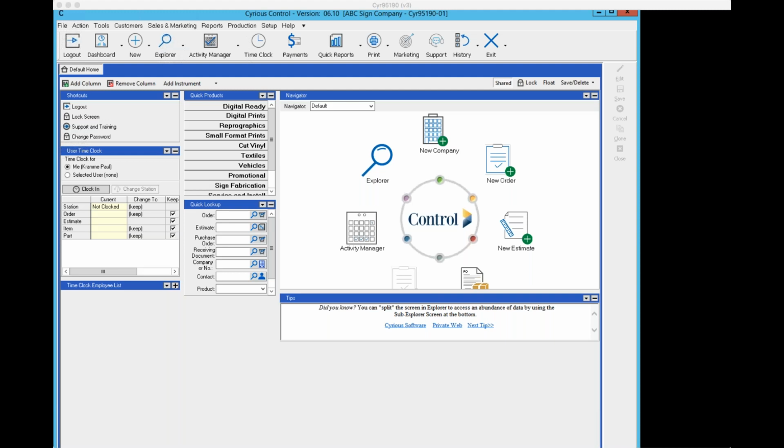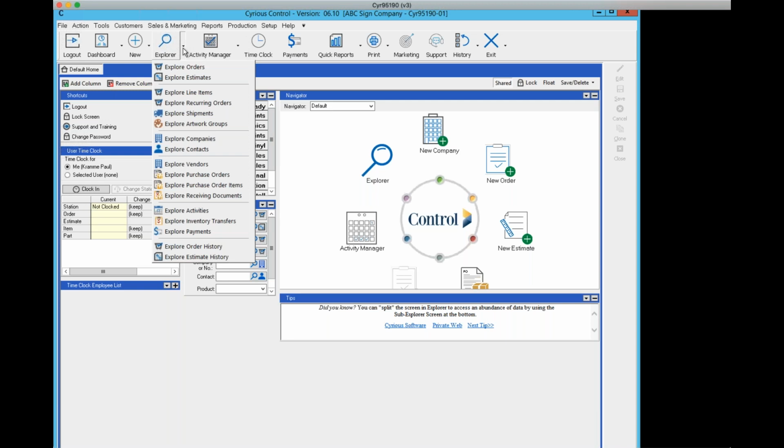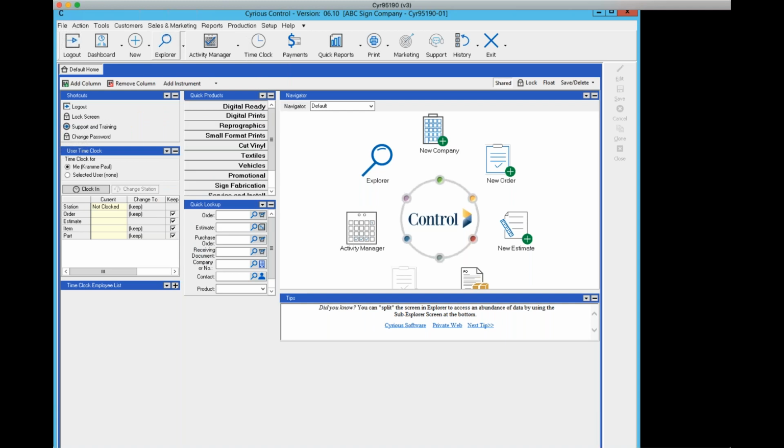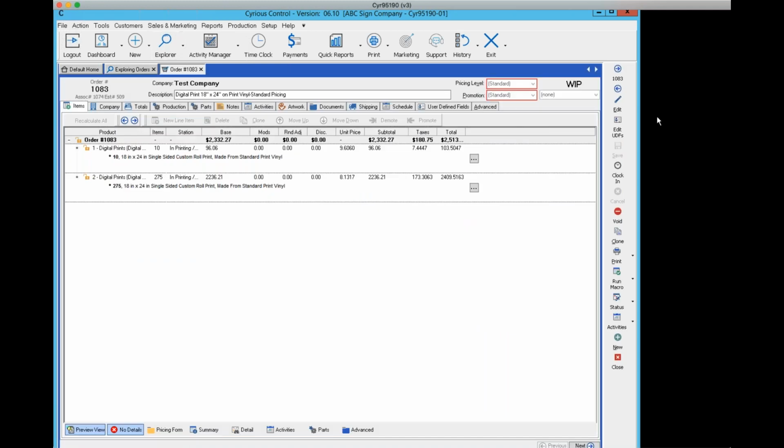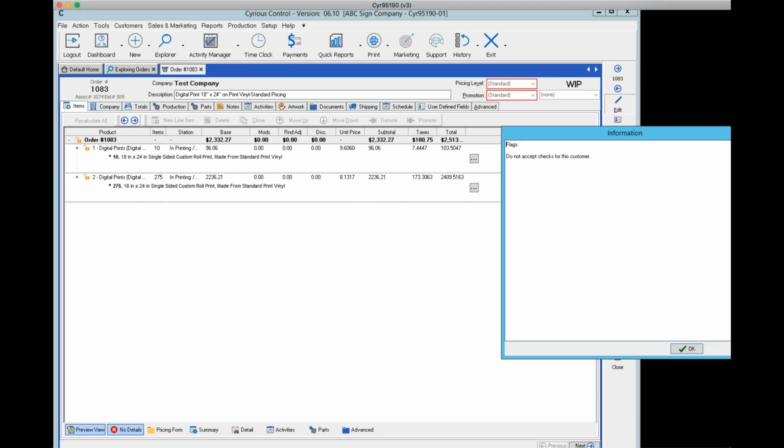To begin with, if you're thinking about trying to automate some of those processes, you might want to begin at the order level, and then begin to bring it down into a more detailed session. I'm going to open up an order here. Linda, you're seeing Control, aren't you? Yes, we are. Okay. I'm going to open up just a random order, and get into the edit mode so we can see it.